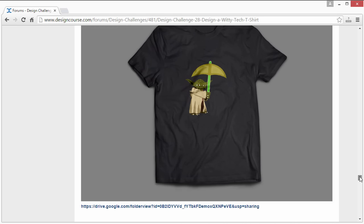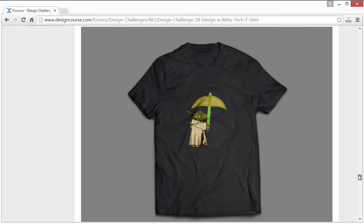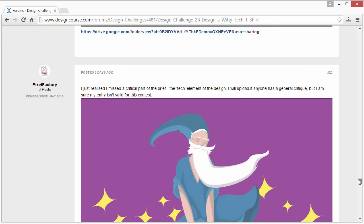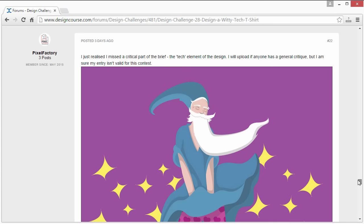So I'm not exactly sure what relevance the umbrella has or this whole image has in terms of programming, internet, web design, etc. For what it is, if you design this character, it's not too bad. But again, we're kind of just missing the relevance issue. Thanks for the submission, though. All right, so I just realized I missed the tech element. I will upload.